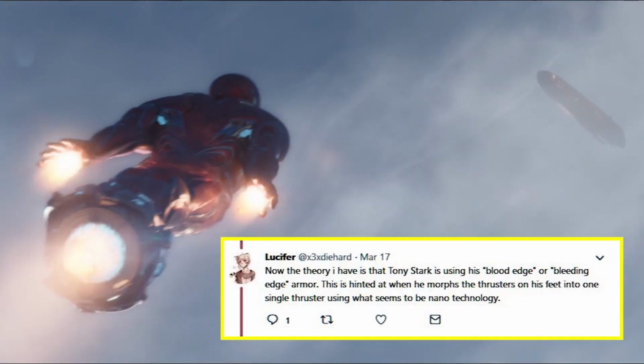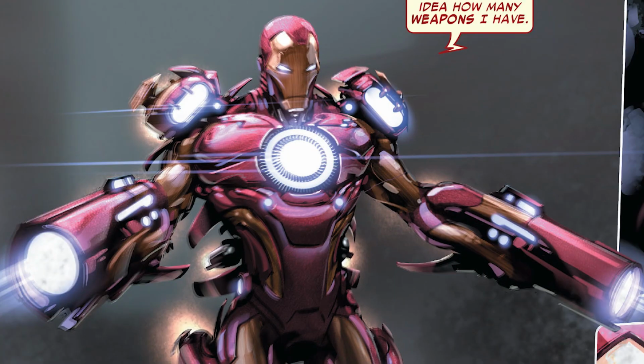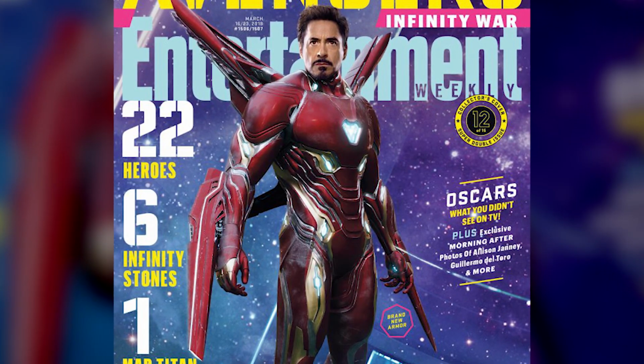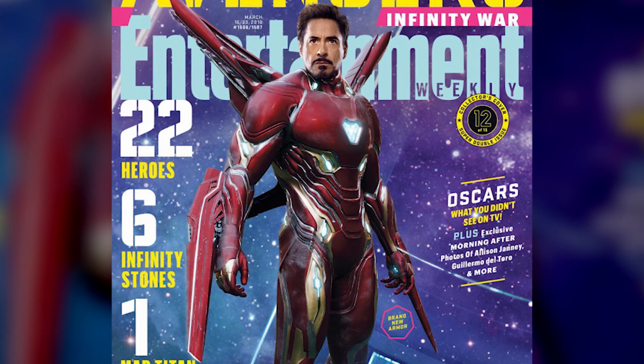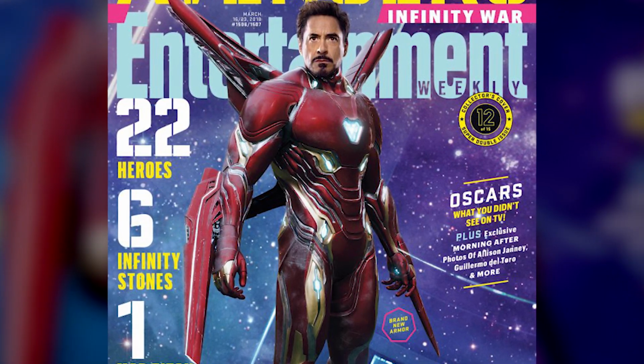As Lucifer points out, the way the thrusters on Iron Man's feet morph into a single booster may indicate nanotech at work, which Tony can command to form a variety of structures. By the way, we haven't seen them in the trailers yet, but the EW cover for Iron Man shows arm wings or boosters, which I think we'll also see him use for additional control when he's moving in space.